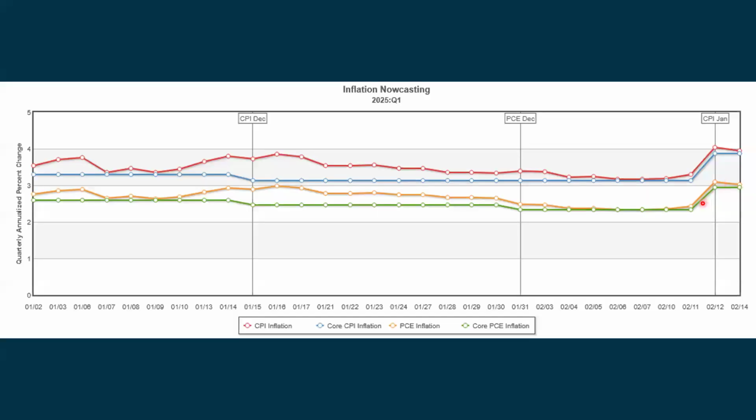As far as inflation, it did get adjusted this past week with CPI coming out. It's like, oh, stronger than expected here. And then the core PCE, that really didn't change from Wednesday to Friday, but that was bumped up as well. So we are seeing an uptick in inflation.